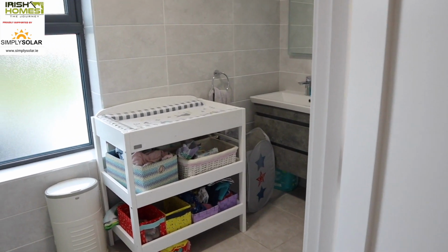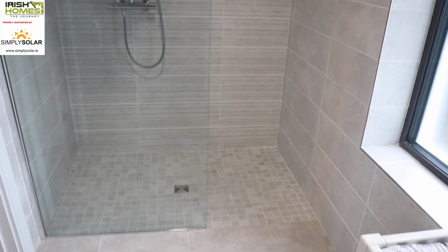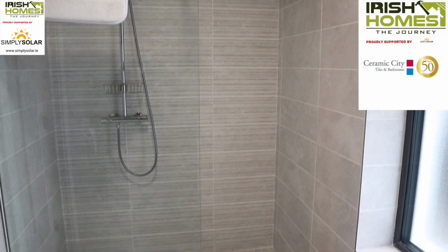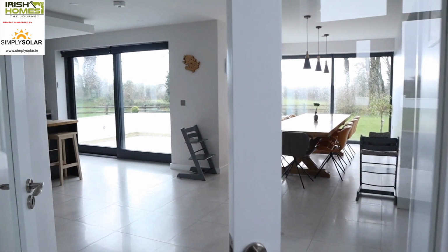So then we have the ensuite here, the changing unit. Very handy to have the changing unit in the toilet or in the ensuite here because it is obviously hidden away from the rest. All the tiles, or nearly all the tiles, particularly all the bathroom tiles, are from Crane's Mosaics. You can see the single glass there. You come through lovely glass double doors.